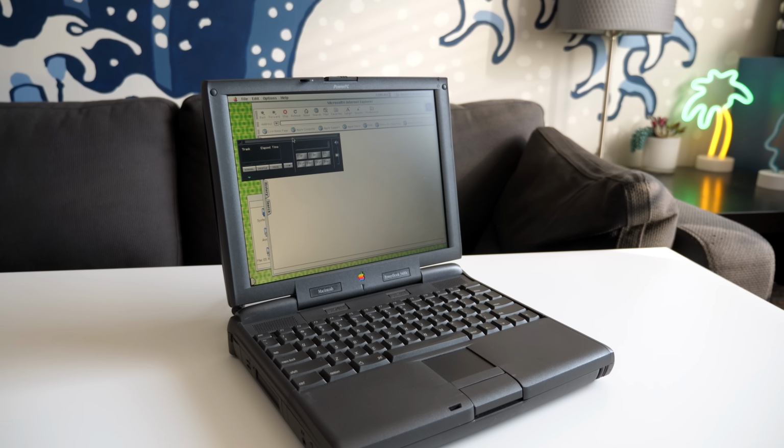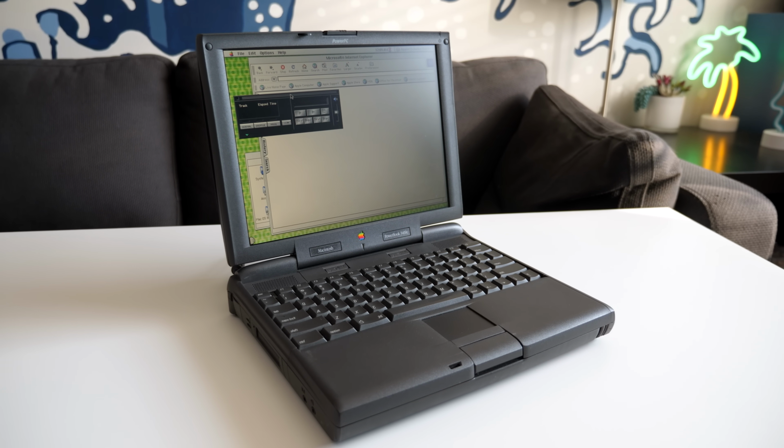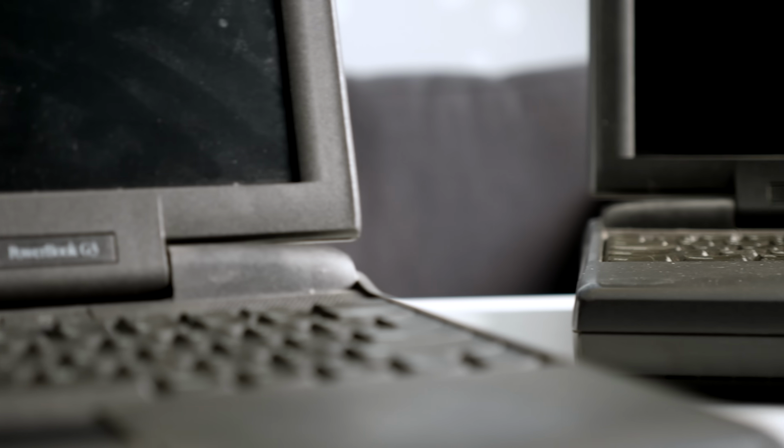In 1997, Apple built the world's fastest laptop. And shortly afterwards, they did it again.